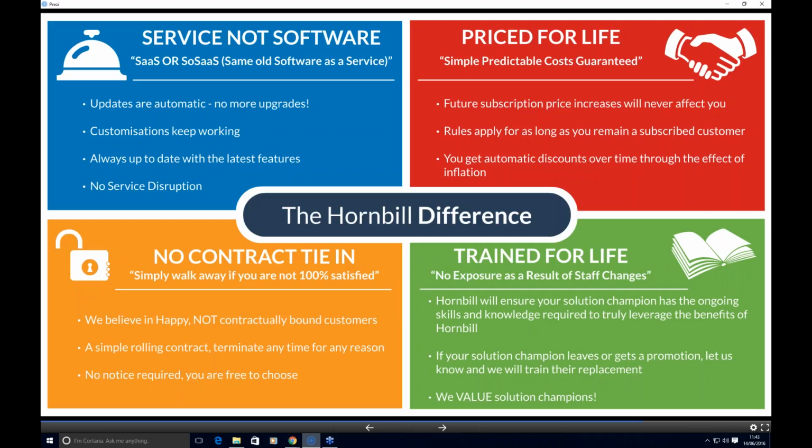So what that does really is it gives us a certain level of, I guess, behaviour, if you like, or makes us behave in a certain way, so that we have to put in good features, we have to make sure that the product performs, we have to listen to our customers, and if you're not entirely happy, you've got the right to vote with your feet, so to speak.